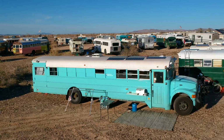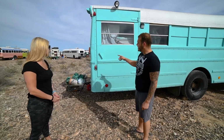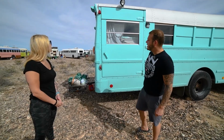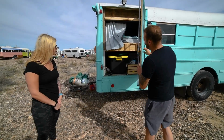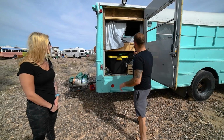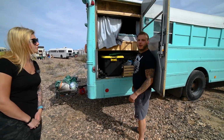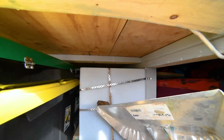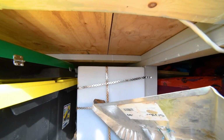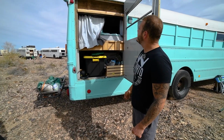This actually used to be a handicap, a wheelchair bus as well. So there's this door here as well as the back door, and that's why we decided to cover that back door. We still have access to the inside, so it could be used as an emergency door. But yeah, this is all our understorage. That's our freshwater tank inside there, and access to under the bed.